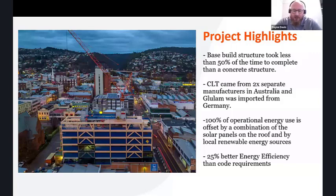100% of the operational energy used is offset by a combination of either solar panels on the roof or by local renewable energy sources. In Tasmania, they're quite popular for hydroelectric. And so this building is either powered by the solar panels or the hydroelectric facility just down the road. And in terms of building physics, we're able to achieve 25% better energy efficiency than code requirements. Again, trying to think of healthy lifestyles, think of the next generation of buildings. These were key components.